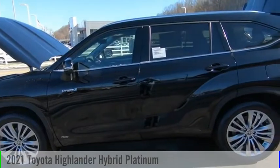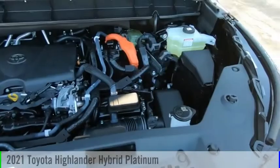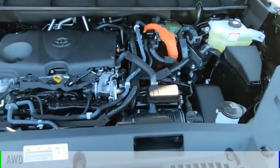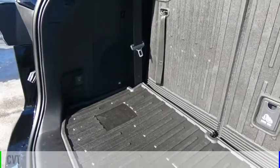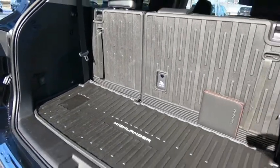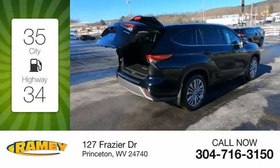Looking for the right vehicle? Check out the 2021 Highlander Hybrid. This vehicle is powered by an all-wheel drive, 4-cylinder, 2.5-liter engine and comes with a continuously variable transmission. Great fuel efficiency saves you money by requiring fewer trips to the gas station.